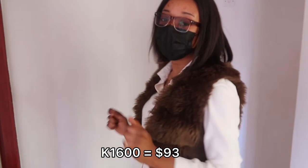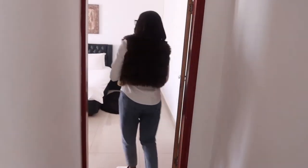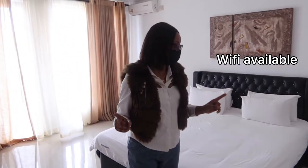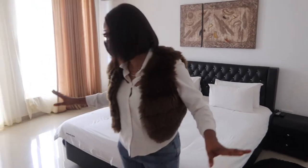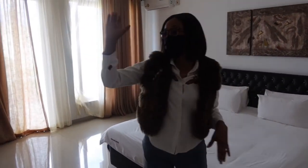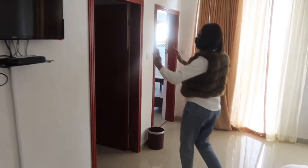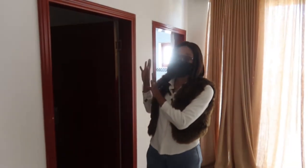Next, it is a two-bedroom apartment. It's 1,600 per night. These are two bedrooms and they're each self-contained. This is the first room. Again, spacious. What I like about these apartments, unlike most, is that they're actually really spacious. From the size of the bed to the size of the room, I'm sure you guys can really tell it's very spacious. And there's a TV, DSTV, like most places. There's a walk-in closet, as you can see, it's just open plan here, and the walk-in closet is here.